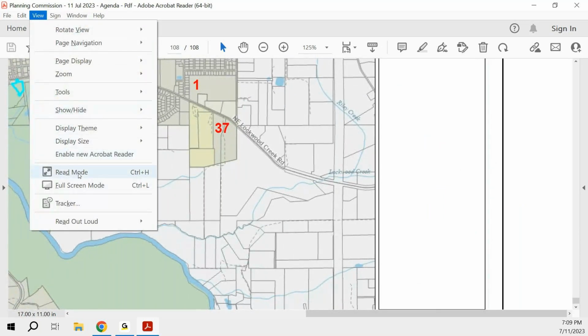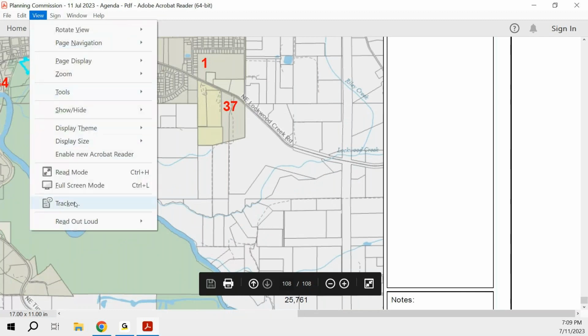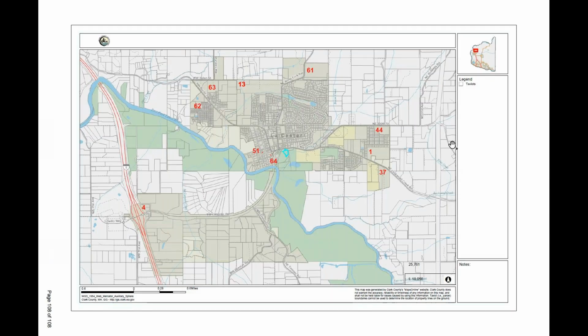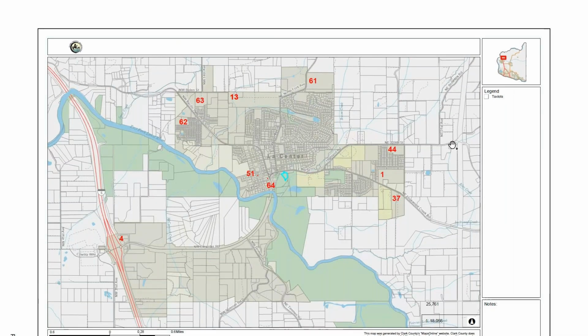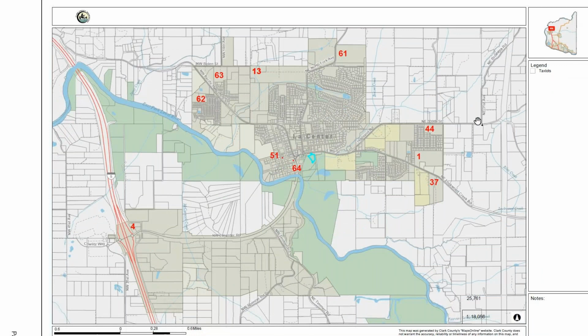I think the first one we could probably talk about is Stevens Hillside. I believe tomorrow night the public hearing will be for the development agreement with the city council, and that's associated with the final plat.